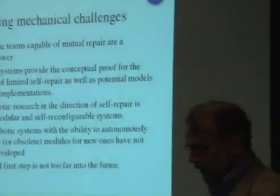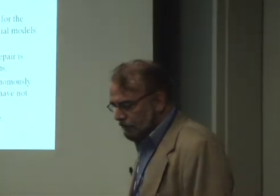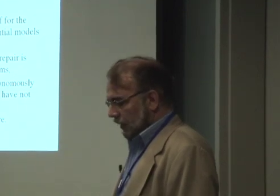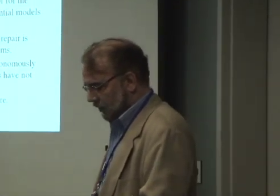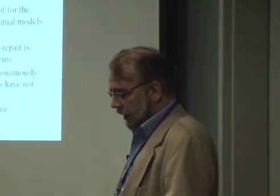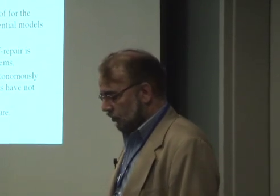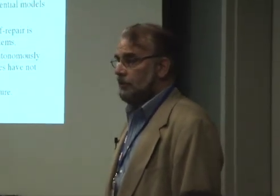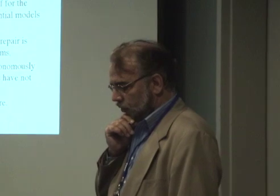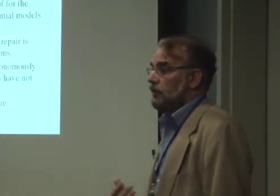But we can start now with some modular robotic systems to create the scenarios where self-repair becomes possible. And so the ability to autonomously swap faulty modules or obsolete modules for new ones is possible. It's a logical first step. It's not really too far into the future. And it deals in part with the idea of obsolescence.